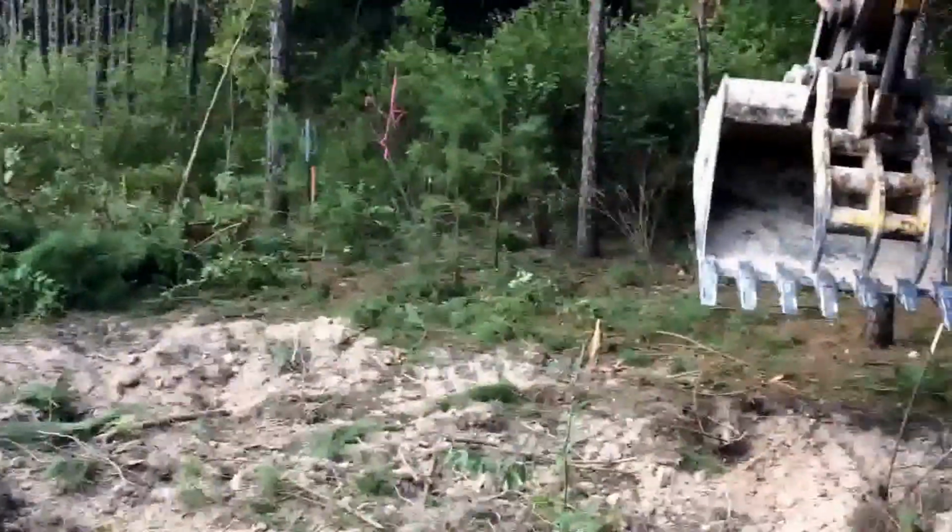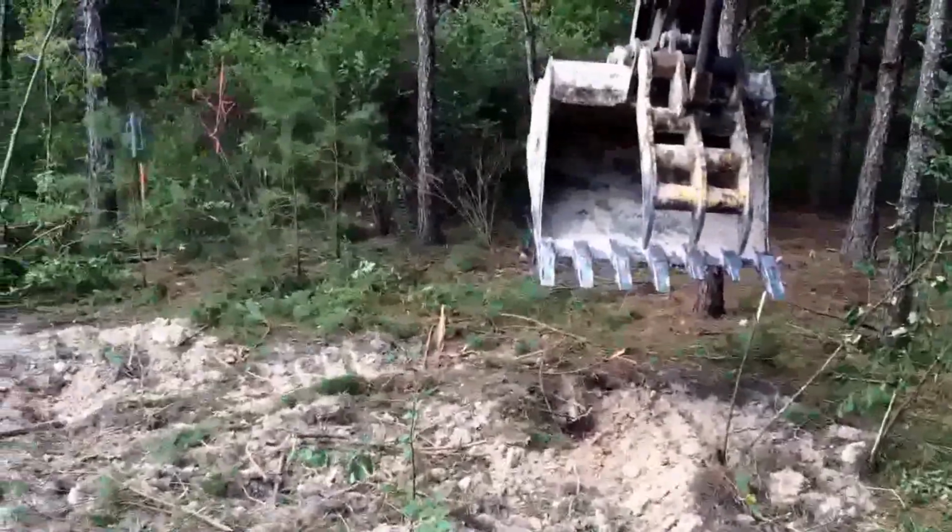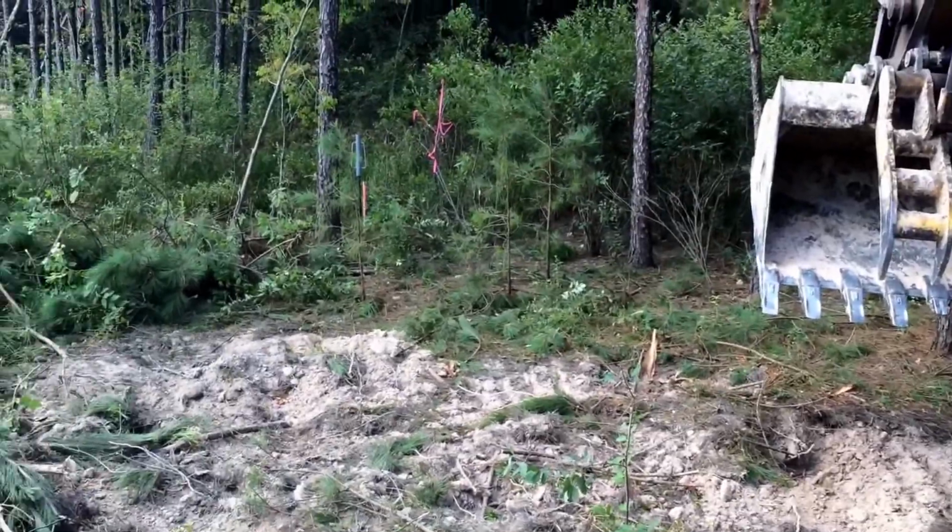All right, well, I'm making a hole in it pretty quick here. It doesn't take nothing at all with this big excavator to push these trees over and then root them out.